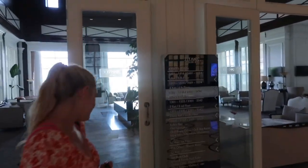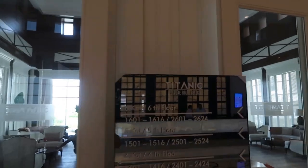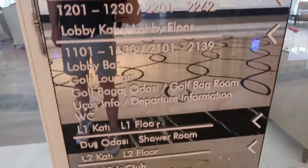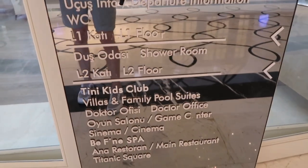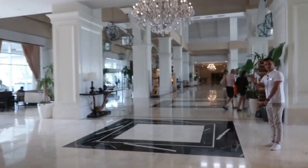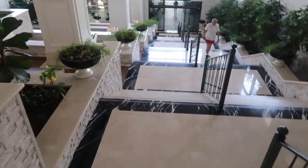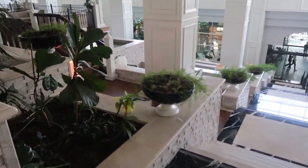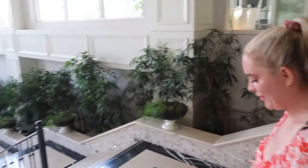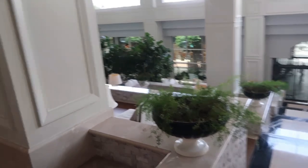Yeah, so here's all of the rooms, and then the lobby and the kids club and the restaurants are all at the ground just beneath us, which we will head to now. So to help keep you fit in your all inclusive, we do have all these stairs to walk down to the pools and the shops. You do have the lift as well on the top.